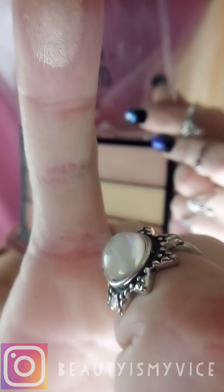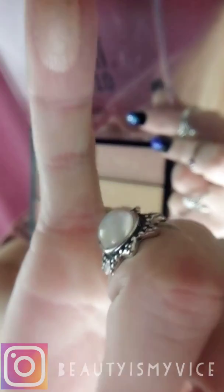That one's really pretty. I really liked the first one too. This one. The other ones are a little bit too dark for me, but they do work. A lot of times you can use these highlighters as contour.